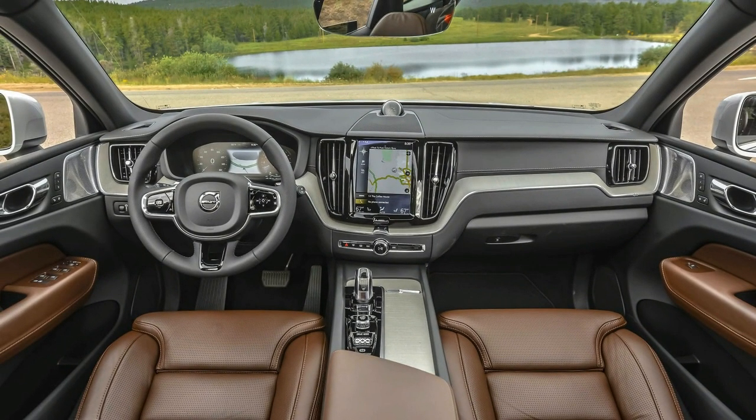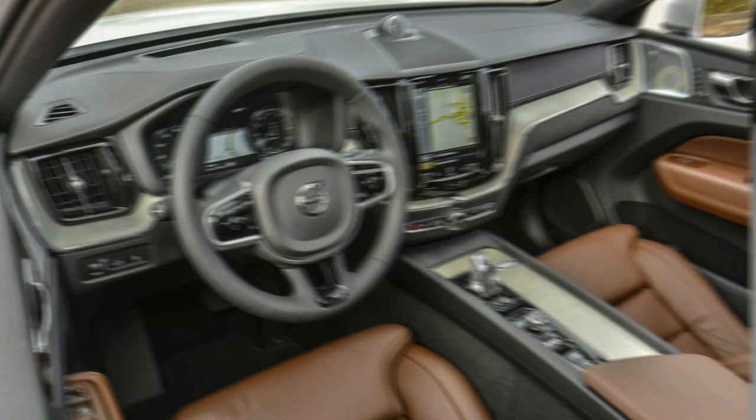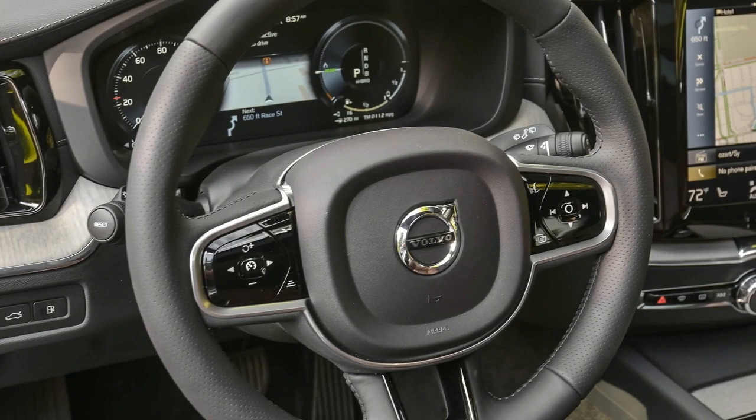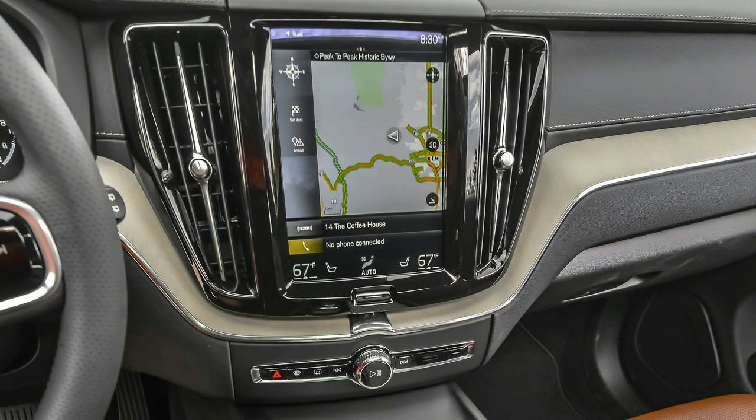The EPA says the XC60 T8 can travel 18 miles on electricity alone, interestingly 1 mile less than the heavier XC90. Volvo claims that the XC60 T8's battery can be recharged in as little as 3 hours from a 240-volt source, double that for a standard 120-volt outlet.